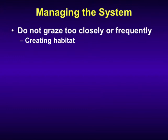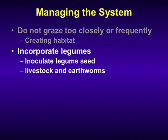So don't graze too close or too frequently in a pasture. Sometimes it happens and we can't avoid it, but ideally we want to manage our residual height within that pasture, and we want to make sure we give those pastures adequate rest periods. And those rest periods will vary. They can be pretty short in the spring, and they probably need to be longer in the summer as those plants' growth slows down. And we want to create habitat within those pastures for those soil microorganisms.